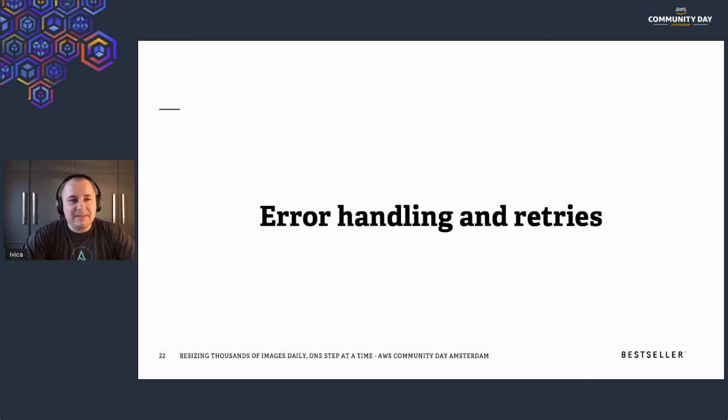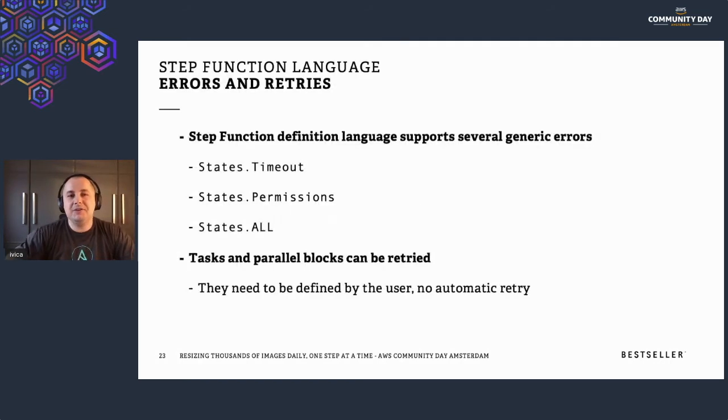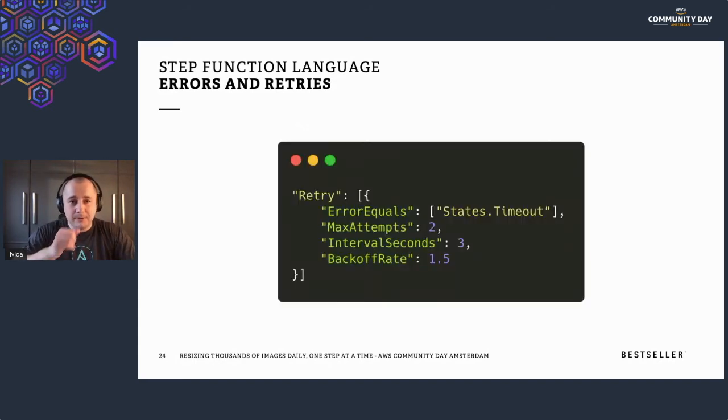Now that I mentioned tracebacks and exceptions, let's see how error handling is done with step functions. The language itself supports some generic errors, such as the timeout error, permission error, and the catch-all error, which is, of course, going to match any error that happens. And in the case that any of these does happen, you can define a retry mechanism that is going to do something meaningful. So let's look at an example of a retry block.